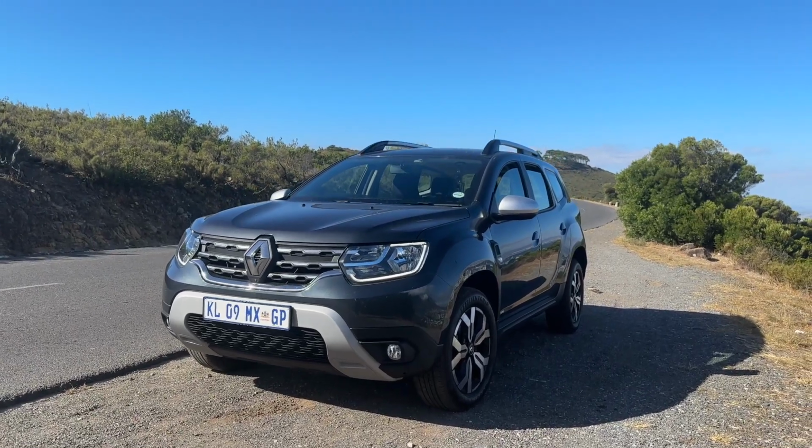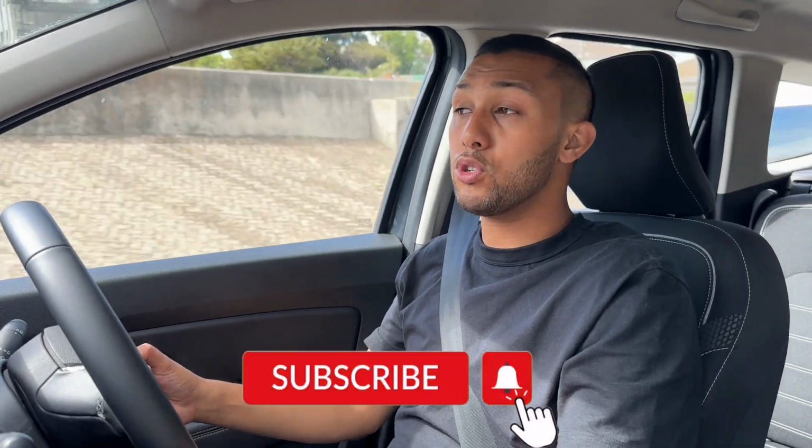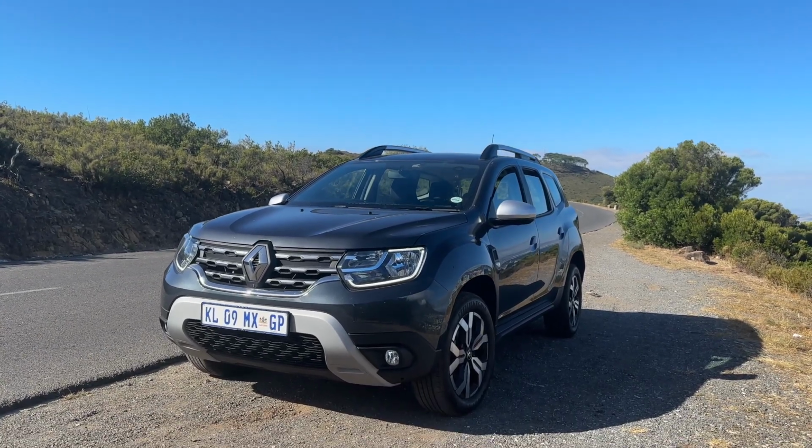what would make me fall in love with a car like this is obviously the fuel consumption. I can't stress it more and more. I'm on 6.2 liters per 100 kilometers now, and I still have 600 kilometers to drive. And the tank, I've already driven at least 500 kilometers. So yeah, that's 1,100 kilometers on a full tank of this vehicle, a 50-liter diesel tank.